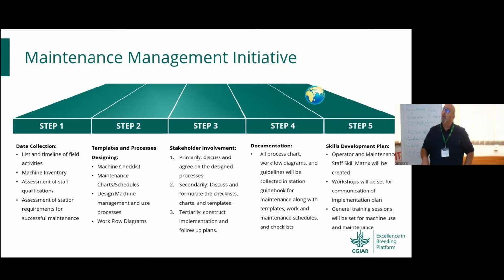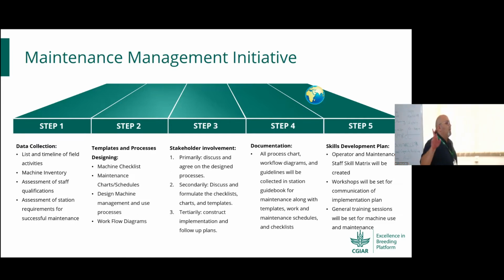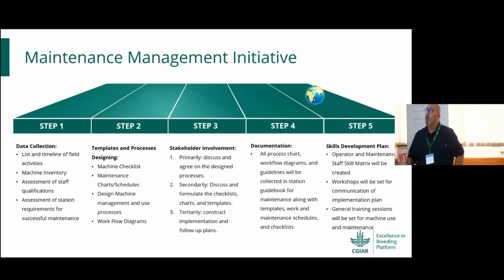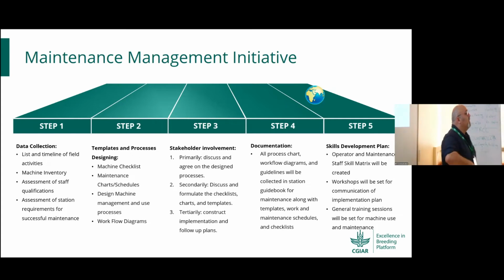And then we work on the skills development plan. There's a skills development matrix for all operators, okay? And this can be assessed and developed based on the skills of the current operators and the new ones. We should have a training schedule, a competency training for the different tasks that are required, okay? And once this is designed, it should be implemented and evaluated across a certain period of time.